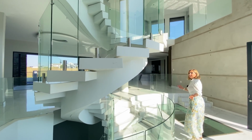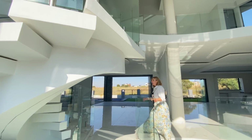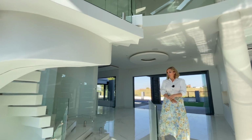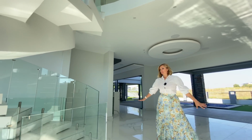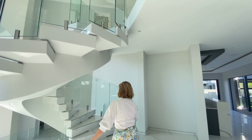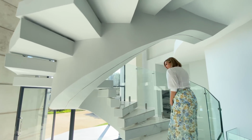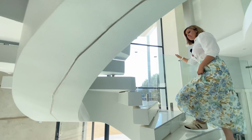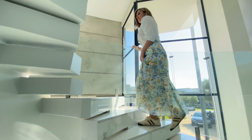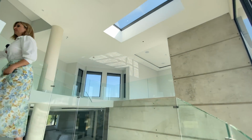Now, because we haven't connected the lights yet, we can't really go into the basement. But just to recap what I said earlier, basically the entire floor that we're standing on has an underground basement area. And that basement area is designed for a cinema as well as a wine cellar. And I would even say maybe a cigar lounge, because the space is ample.